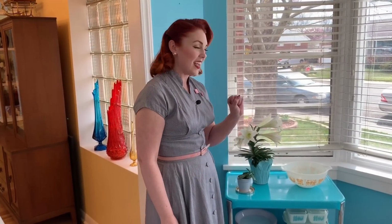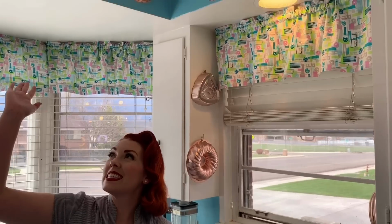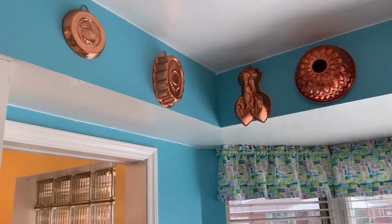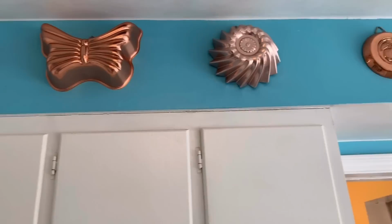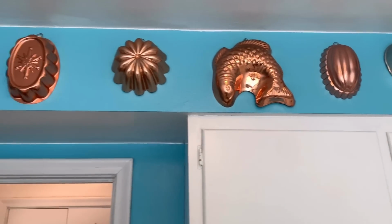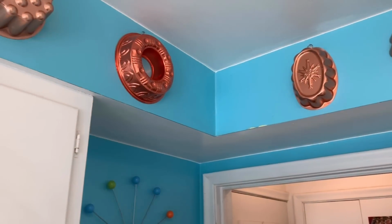I'm not positive there, but I've seen her use it for a million years and she gave it to me, so I'm super happy to have it. So I will just walk around the kitchen and kind of show you what is going on in here. Above us, all around the room, is my copper mold collection, and all of these are thrifted, and there is even more that is not put out because we didn't have space.